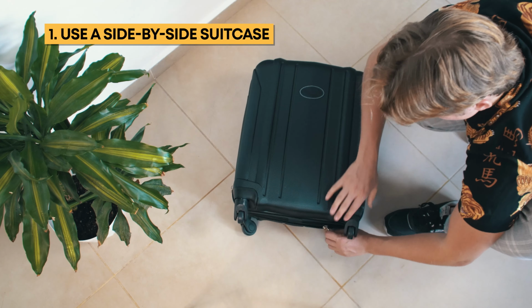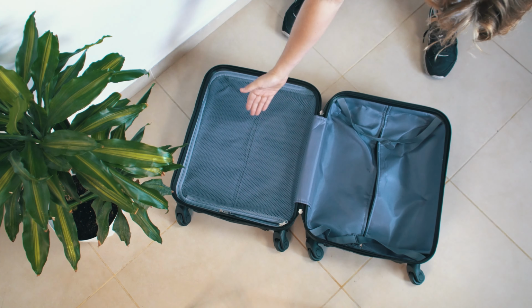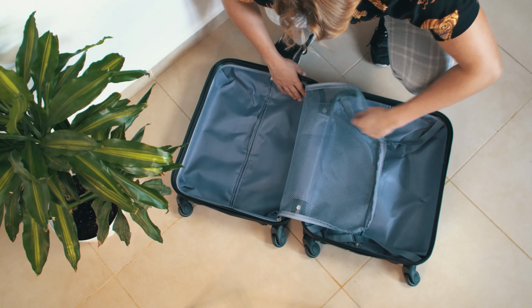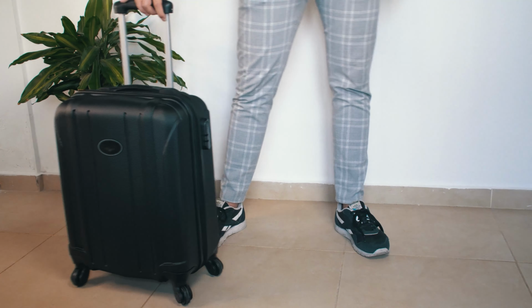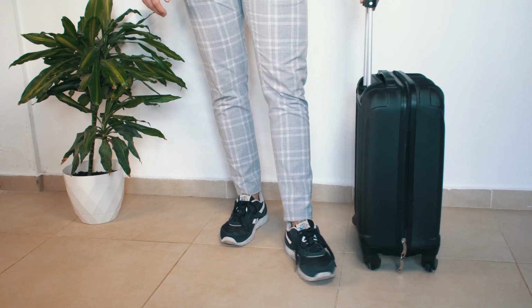The first packing hack is to use a side-by-side opening suitcase because they are much more convenient. You can open, pack and travel with them much easier because they have this separator in the middle and everything that you will put inside is really fixed. Also for me it's a necessity that my suitcase has 4 wheels instead of just 2 because this way it's much easier to carry it around the airport than with the 2-wheel suitcases.